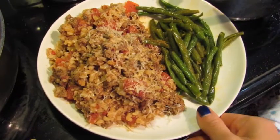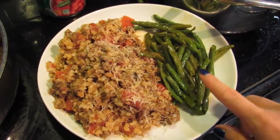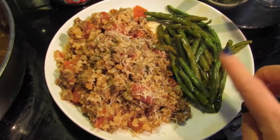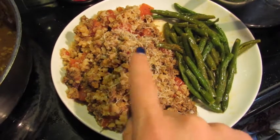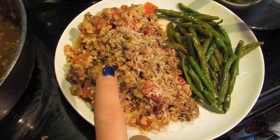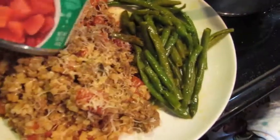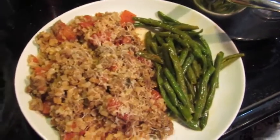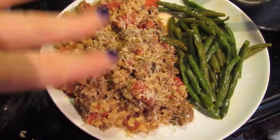Alright, so here's the finished product. Green beans, by the way, I put salt, pepper, garlic, onion, paprika, and parsley in addition to the bacon and the beef broth. And then for the beef, it's just the 3/4 pounds of ground beef, 1 bag of cauliflower rice, and then I used a can of the fire roasted tomatoes here. And then I put just a little bit of Parmesan cheese, probably like a tablespoon.